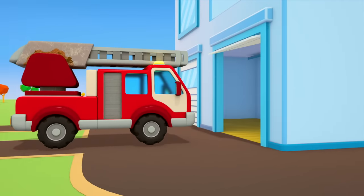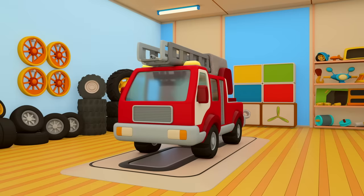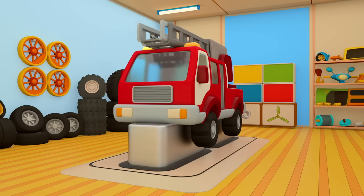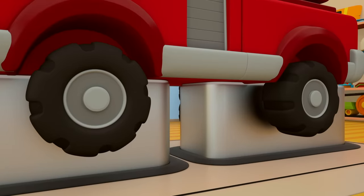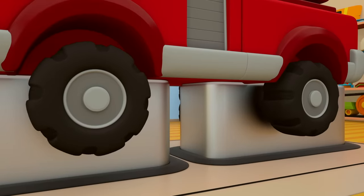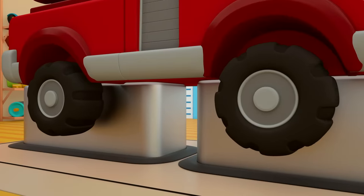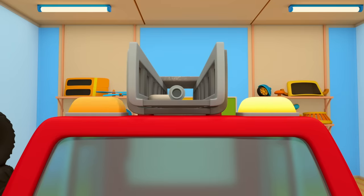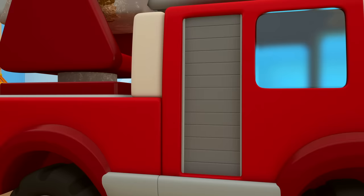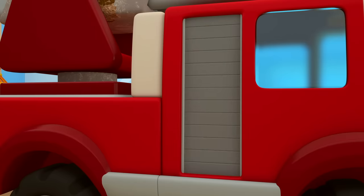The door is opening. In you go. The fire engine has come for an inspection. Let's check the wheels. They're turning side to side and round. And on the other side? Also fine. The wheels are all in order. The flashing lights are blinking. The compartment door opens. The water cannon is in place.